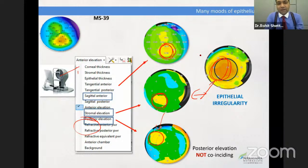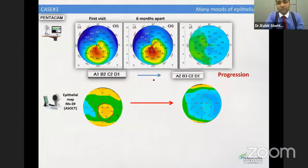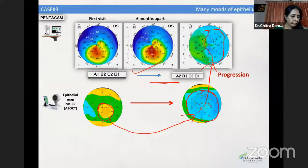And for example, look at this. This is a patient who has progression here from the first visit, a classical progression, but you can see in the second visit the epithelium has become very thick. Because the epithelium has become thick, it is actually showing like a progression. If I had only the Pentacam without an epithelial mapping, I would probably look at this as a progressor and I would probably do a cross-linking.